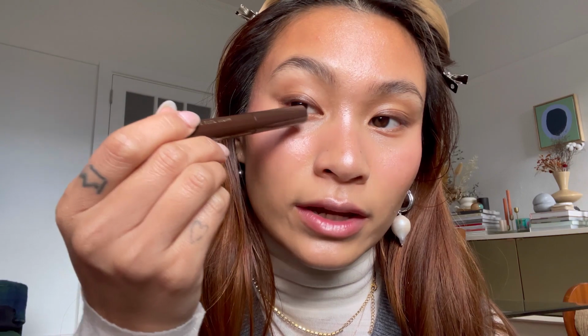I could probably end up using this as a lip liner. Like, I will turn any product to anything. If you wanted to elevate the look or make it a bit more of a date night look, I would probably either add this shade on my waterline, or I could add the same shade and just drag it under the eye.